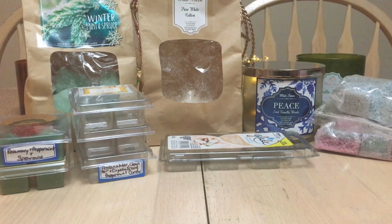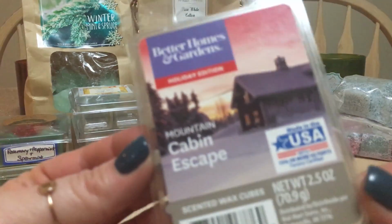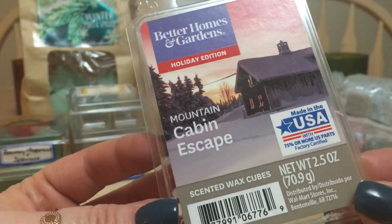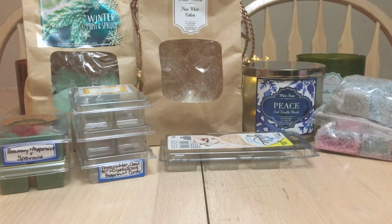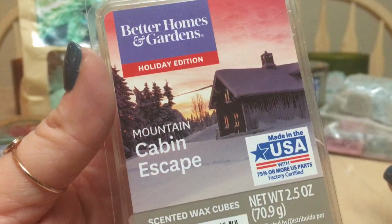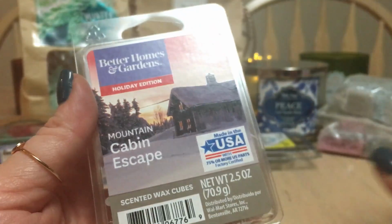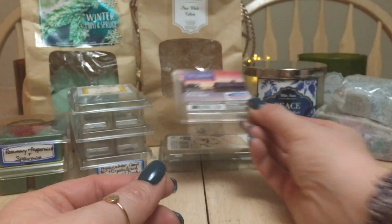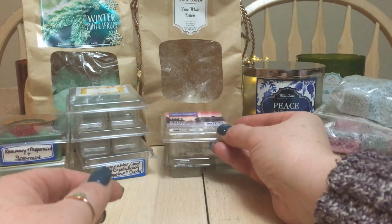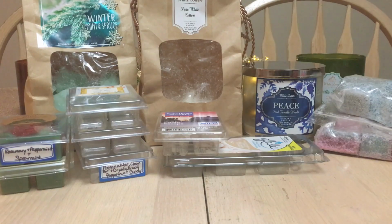Let's go to some Better Homes and Gardens. Some of these I was just melting because I've had them in my collection for quite some time. I've had this since 2017, a Mountain Cabin Escape. This one was like bug spray and men's cologne, and just no. I would not melt this again. I would not repurchase this. It was good for the time being, and I melted it in rooms I knew I wasn't going to be hanging out in, so that would be the bathroom and the spare bedroom.